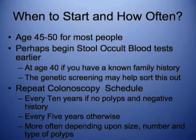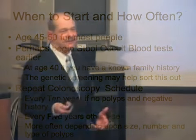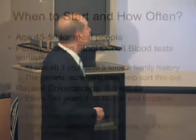The stool occult blood thing, it's still kind of a controversy. Maybe start though at age 40 or 35. You have a family history, you're a little nervous. Again, once it turns bloody, then we really got a problem. So the jury's out on these right now. But until we get the genetic testing, I mean, we can't start doing colonoscopies on everybody at age 20, for heaven's sakes. I mean, that's overkill. So genetic screening tests might help sort out finding the people that are at risk at a younger age.